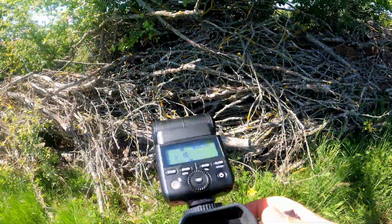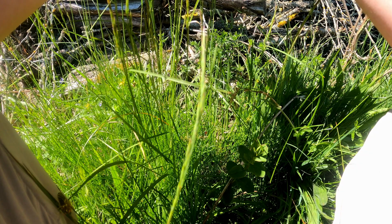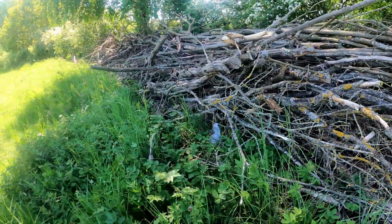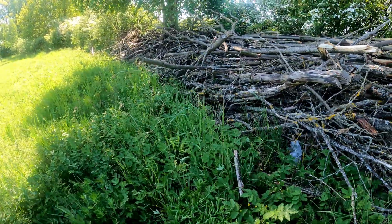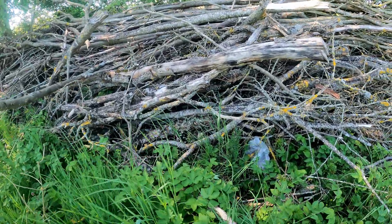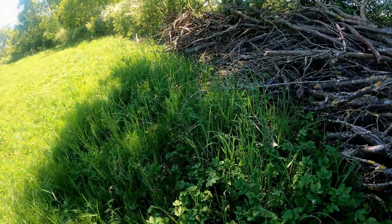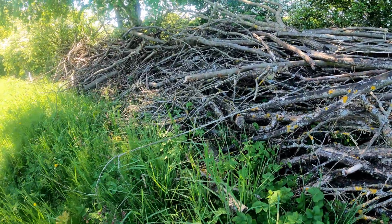Oh, a cuckoo wasp. Let's see if we can't be lucky. And I didn't get the focus on it. Of course not. Ah, ouch. Ow, that's gonna leave a mark. Managed to slap myself. It's what you get for not looking where you're putting your feet.